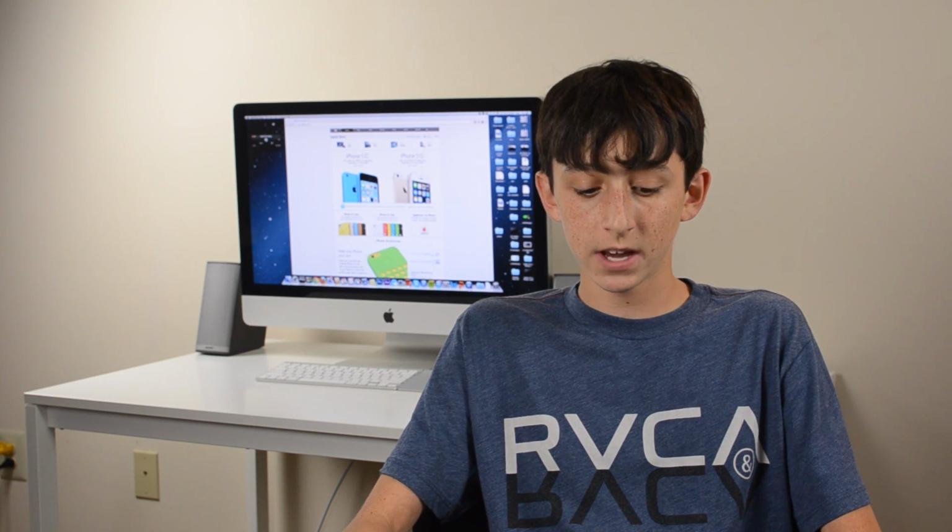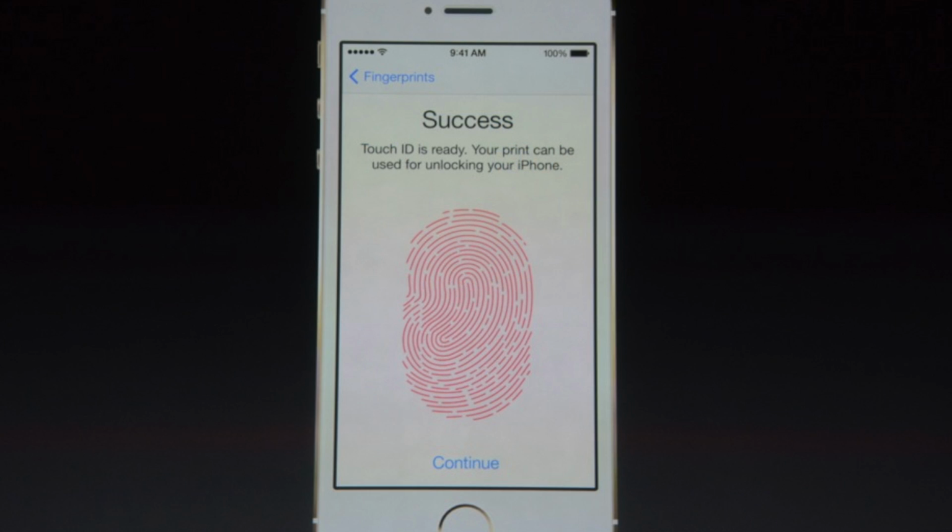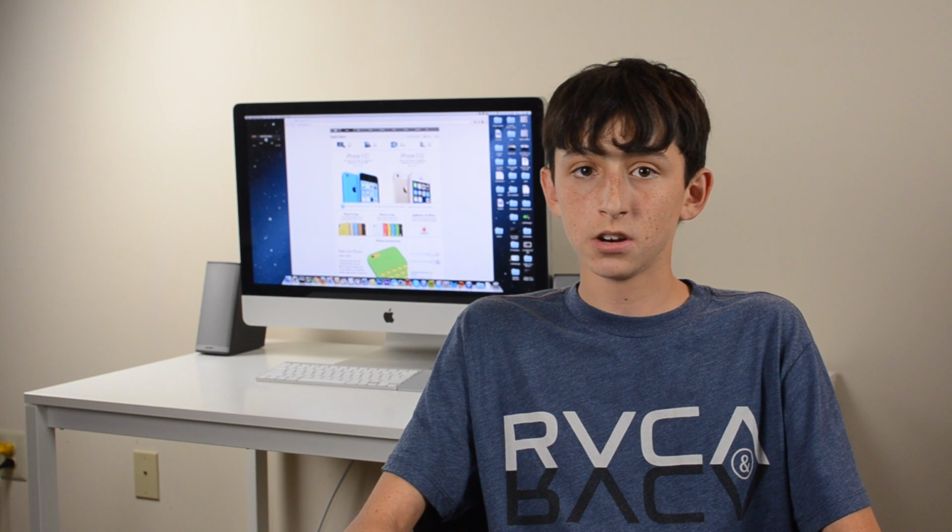Now, Touch ID can handle multiple fingerprints in case you share a device, and it will never share your fingerprint through an Apple server or through iCloud. It always just remains on your device, so you don't have to worry about some security flaws or people hacking into the servers or anything. Your passcode will only remain on your phone.